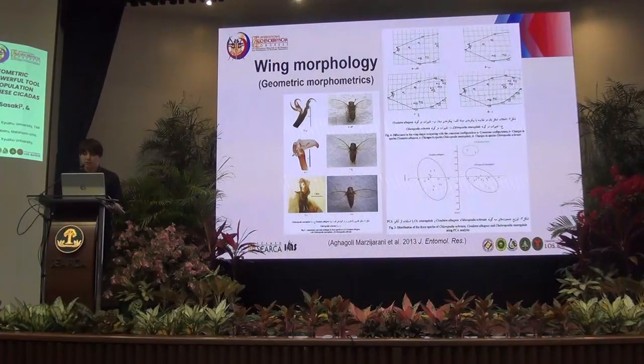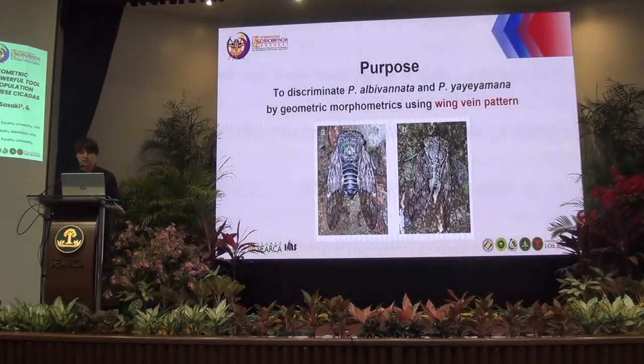Geometric morphometrics uses the coordinates of the intersections of the wing veins. Therefore, it is easy to use for everyone. In other words, it is easy to apply. So, our purpose is to discriminate Arivanata and Yayamana by geometric morphometrics using wing vein pattern.